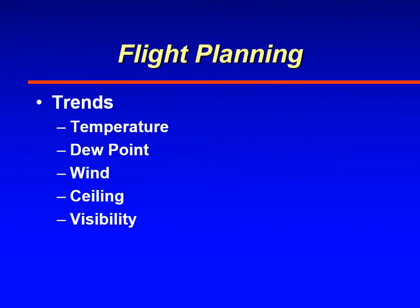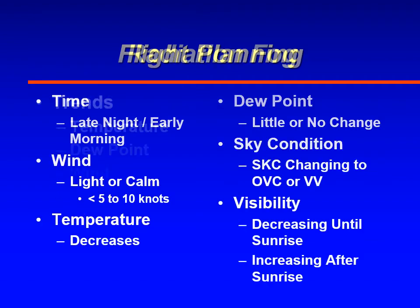One other thing that you can do is follow the trends in the METARs to see what's happening to temperature, dew point, wind, the ceiling, and visibility. So we talked about forecasting with trends, and forecasting with trends is good in the short term, but usually not good in the long term. Following trends in meteorological properties, you can determine what kind of fog is occurring.